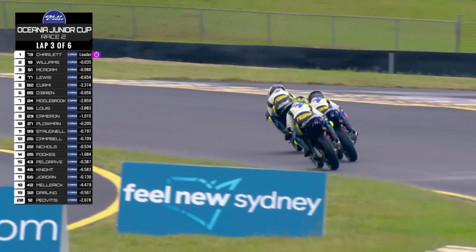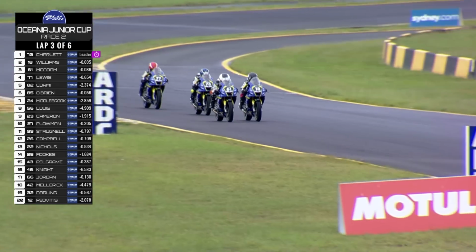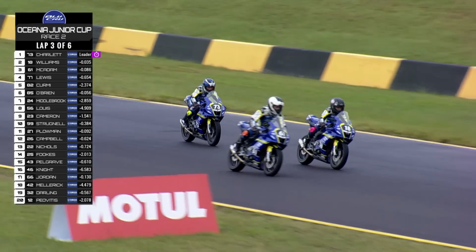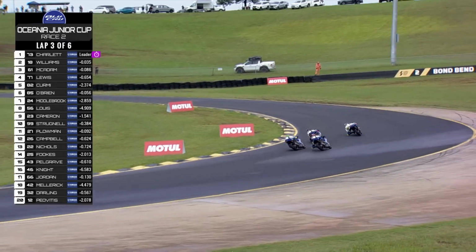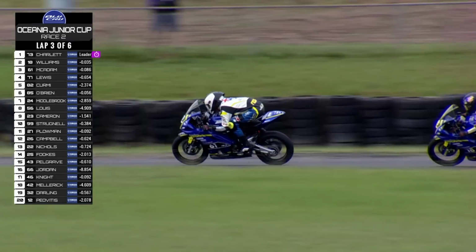Good move again by Rossi McAdam, who leads the way, but up the inside goes Chaz Williams, side by side. Later on the brakes, watch on the inside. That is Hunter Charlotte, who wants to get up there too. Takes that inside line. There is a couple of lines here. You can go tight or wide. They both work through that turn too.